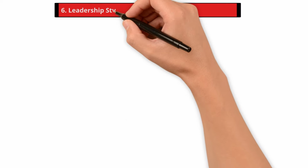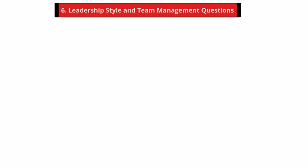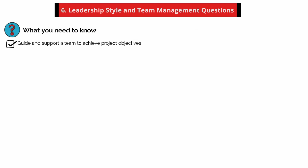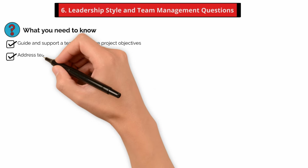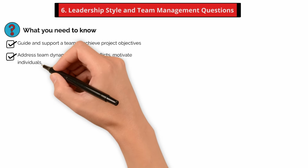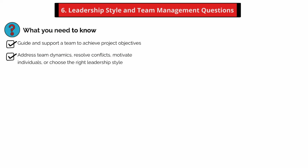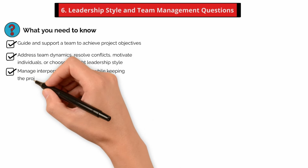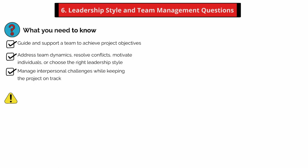Number 6, leadership style and team management questions. These questions are designed to test how effectively you can guide and support a team to achieve project objectives. These questions often involve scenarios where you need to address team dynamics, resolve conflicts, motivate individuals, or choose the right leadership style for a given situation. The focus is on how you manage interpersonal challenges while keeping the project on track.